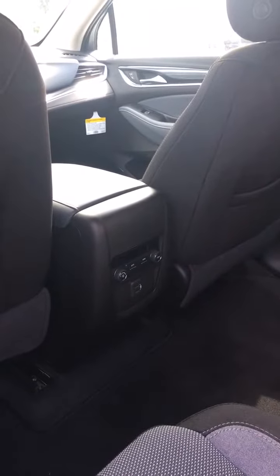Also very nice second row seating. Seats are quite comfortable. A lot of room. And it does offer controls for the rear passengers to control their rear air.